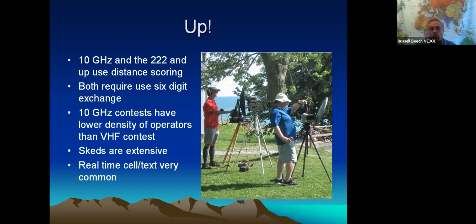Again, density goes down as you go up in frequency, so skedding is very extensive. There's a lot of coordination and cooperation ahead of time. And real-time cell and text is very common and often done live. Okay, we've got it set up, let's go with the radio. Because bandwidths are narrow, or densities are narrow, or timing is a little bit more fiddly, you need to be prepared for that.